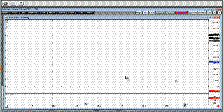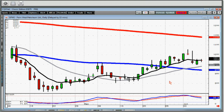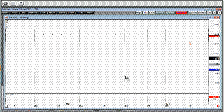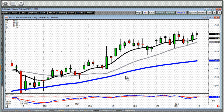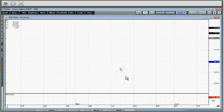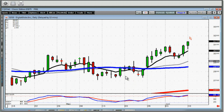PWE, if it opens positive or trades positive, kind of a little hook pattern, probably the 200 would be the likely target. In FTK, this one all you can do is stay long as it stays above the T line. And DGI, J-hook type pattern. As you can see, you're now into new territory. This one you stay long as it stays above the T line.